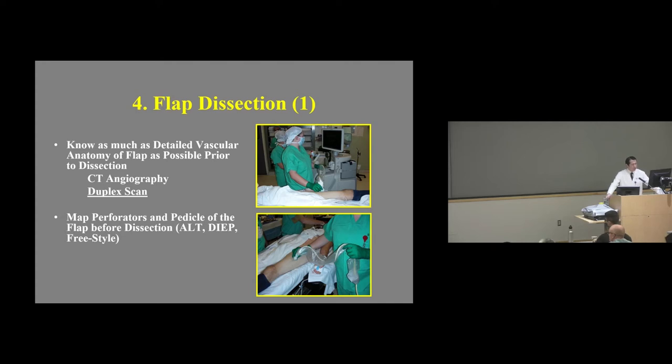And in terms of flap dissection, I usually want to know as much as possible about the vascular anatomy of the flap. This is particularly true for peripheral flaps. We're dealing with much smaller vessels, and some people use a CT angio. I prefer to use duplex scan. And for all the peripheral flaps, I try to map the perforator before I even start dissection.